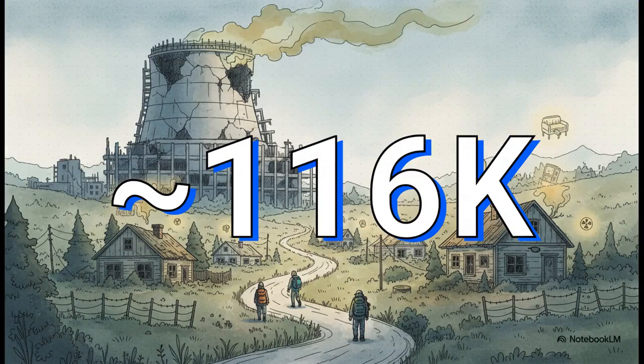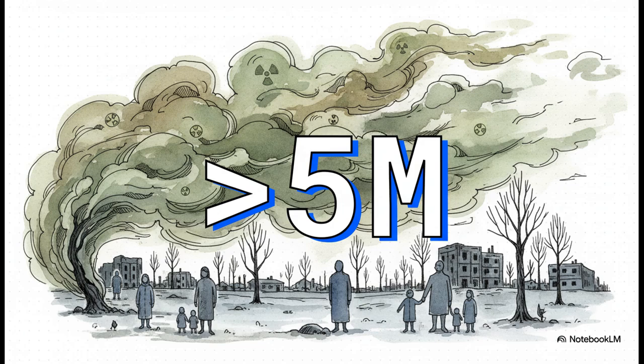In the days and months right after the explosion, about 116,000 people were evacuated from that 30-kilometer exclusion zone. Can you imagine? They were told they had just hours to pack, forced to leave their homes, their pets, everything behind, with no idea they would never, ever return. But the evacuation zone, that was just the beginning. And this is the number that is truly staggering.